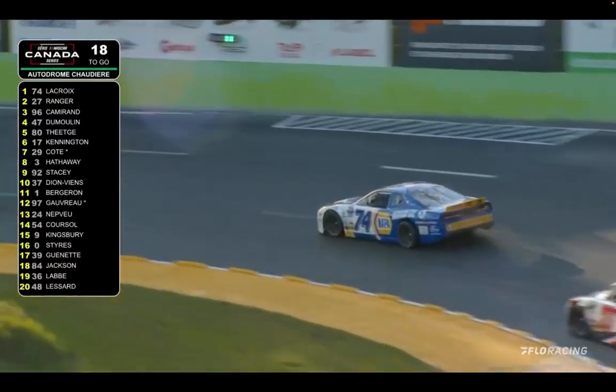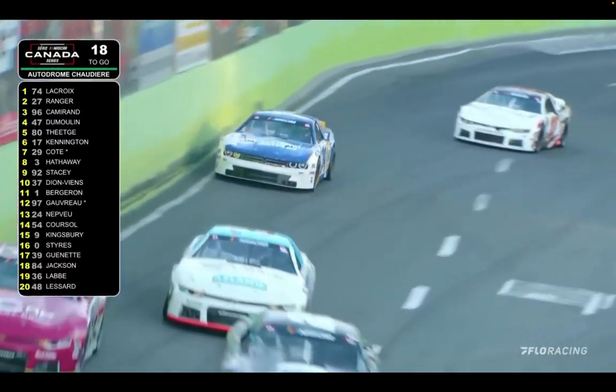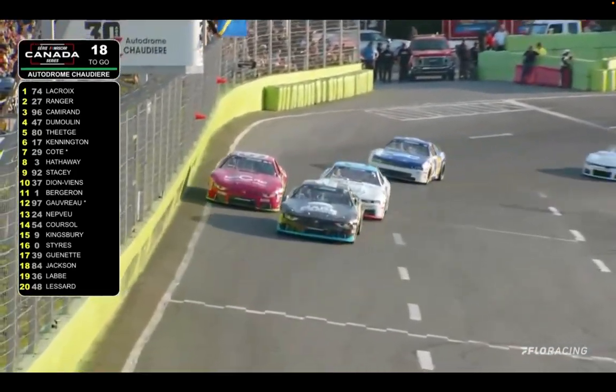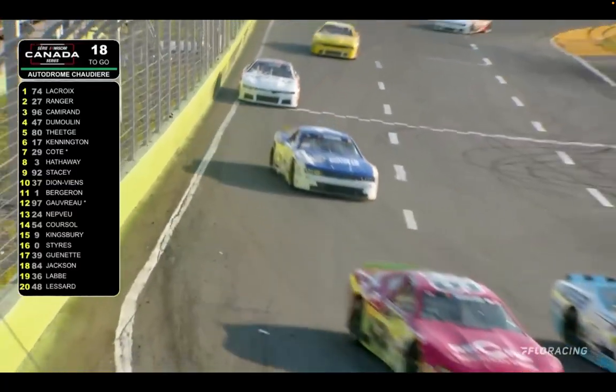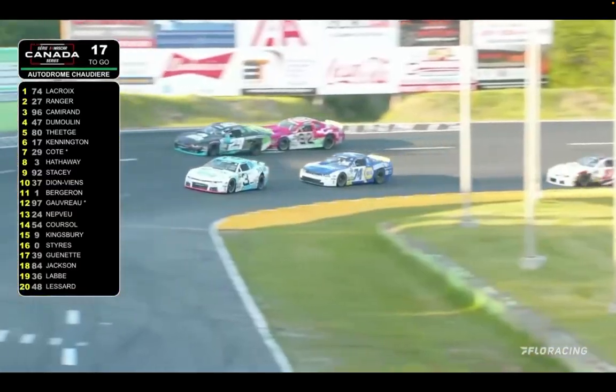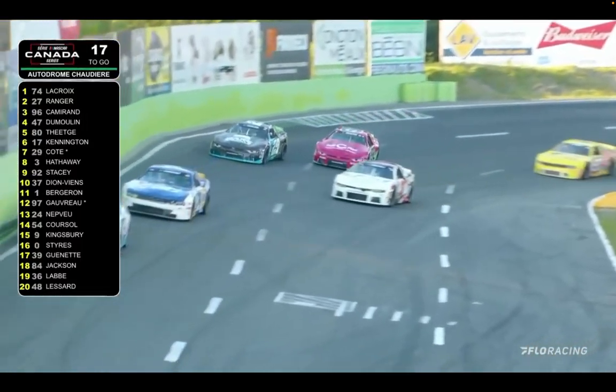They are too wide in front of the race leader. Jason Hathaway in the 3 trying to stay on the lead lap. He runs in the 8th spot. Directly ahead of Hathaway, Steve Cote running 7th. Unbelievable that Steve Cote, that car is holding together for him as Hathaway makes contact with Cote. Cote slow on the outside.